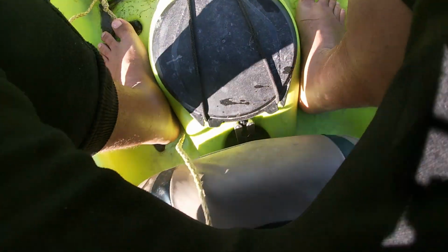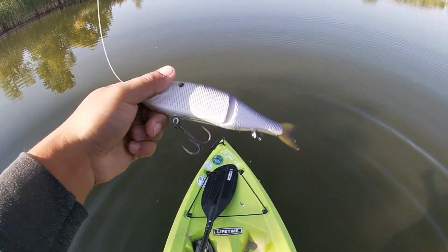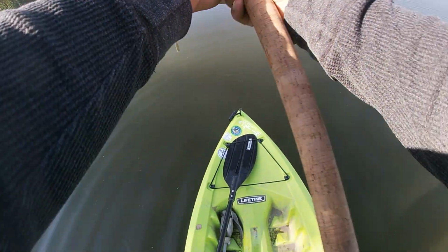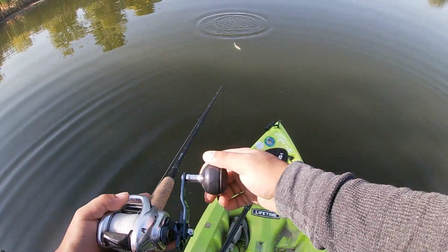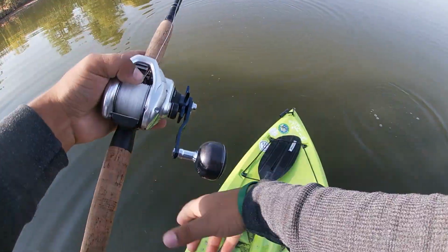Here we go. Finally got out on the water. We're going to be fishing with the old 6 Cent Drop. Give this thing a couple of test casts around, see what she looks like. Then we're going to get after it.